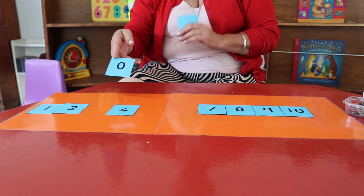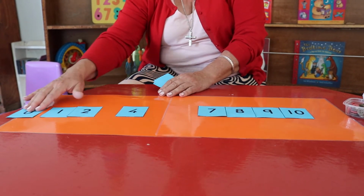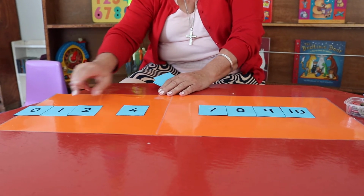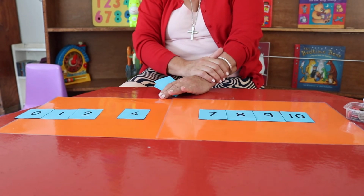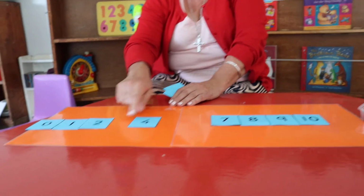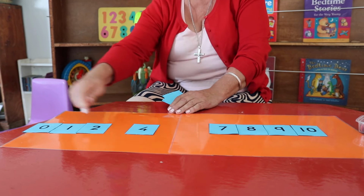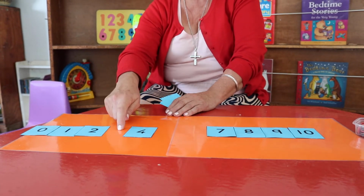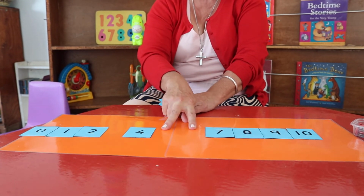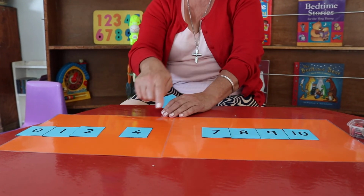It's number 0. This is the only number that has 3 names. Do we remember their names? 0, naught, nothing. I wonder if you could help me guess what's missing. 0, 1, 2, what's this number? Number 3. 0, 1, 2, 3, 4, what will these two numbers be? 4, that's it. 4, 5, 6.